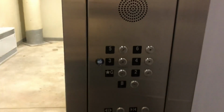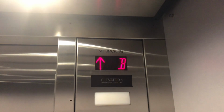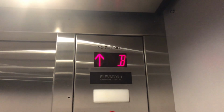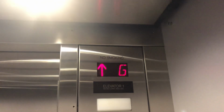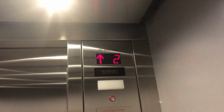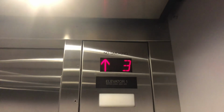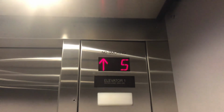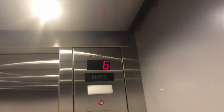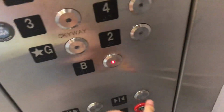Floor B. Let's go up to 6. Going up. And we'll listen to the hydraulic motor. Here we go. You can barely hear it. This is a really slow elevator, I'm afraid. Here at 6. Now I'll go back down to basement. 6. Going down.